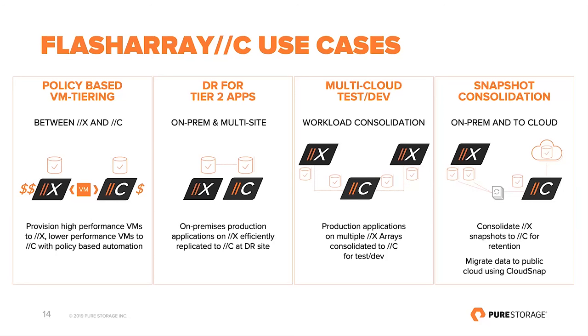The second thing Flash Array C can do is bring DR to a new class of applications. Now you can make it more affordable to use replication to a DR site and have that land on a Flash Array C. We also see a lot of customers taking advantage of this for test dev. Imagine having your primary SAP database running on Flash Array X, taking snapshots every half an hour, and refreshing those as you like to Flash Array C so that the test dev team can be using the most current data coming out of production.